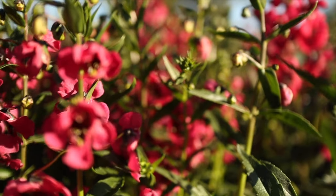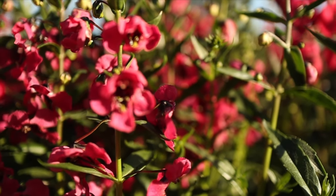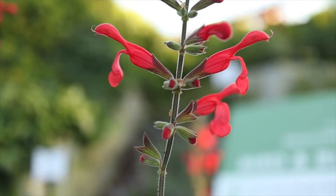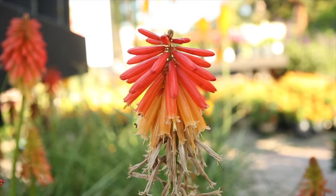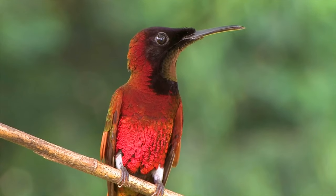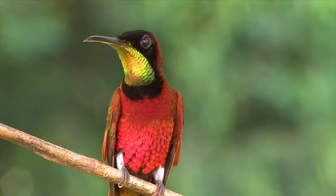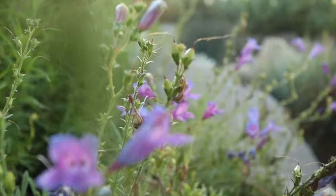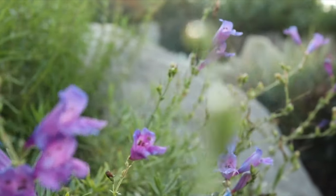All of these flowers attract hummingbirds. What do they all have in common? Well, it looks like they're all brightly colored, and most of them are shaped like a trumpet, which is the perfect shape for a hummingbird's long beak. Using our observation skills while watching hummingbirds can be a lot of fun.